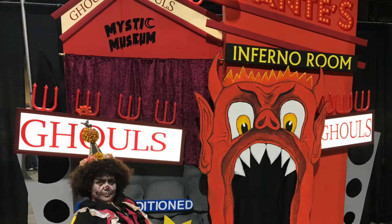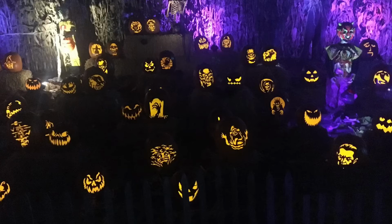This was a replica of the Beetlejuice scene. And it was like a photo op for all the people to sit in front of. They do this every year, and I love this. It's just like a sea of really intricately constructed jack-o'-lanterns.